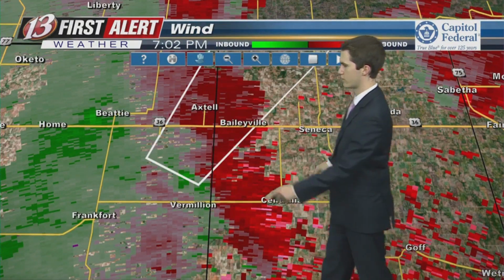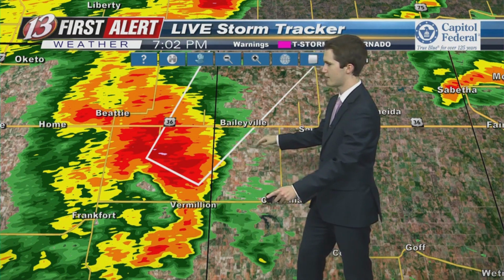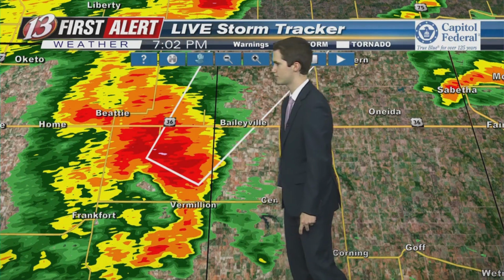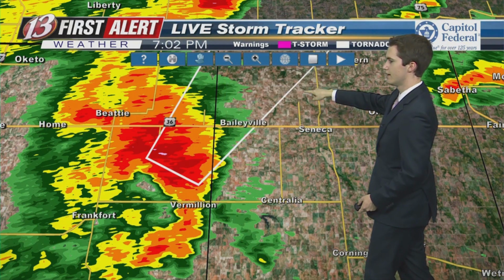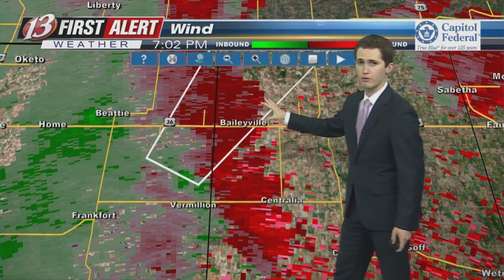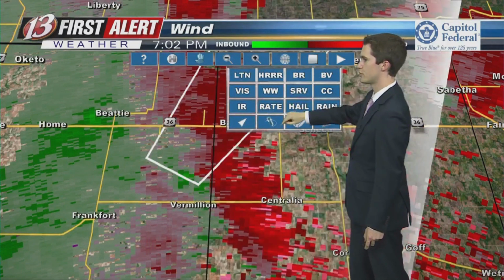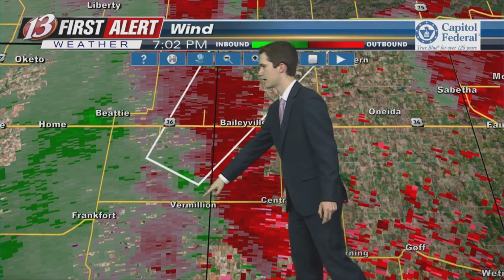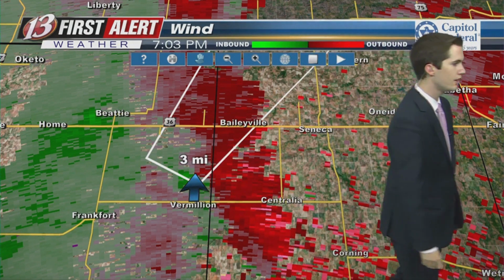Let me go back to the regular mode of radar. And yeah, that might be a little bit of a circulation. It's really not a classic setup. We'd be looking for an inflow notch or something like that, a typical setup. It's not very typical, so our intuition on what we think should be happening is maybe not working out so well today. But there is an area of circulation, and that's why we can use the wind mode of radar to help pick things out when they might be obscured by rain. So an area of circulation to the north of Vermilion by about 3 miles.